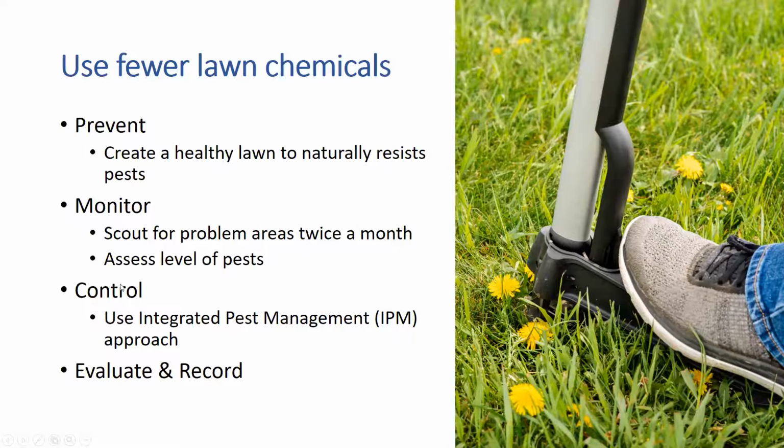When you get to the time where you want to start controlling the problem, I have on the next slide an IPM pyramid that talks about the different control methods. But I do want to mention quickly before I dive into that, this is an ongoing thing. There are no quick fixes in natural lawn care. So this is something that we should be evaluating and recording as time goes on. That way you can start to predict and understand what is causing problems in your yard and how to address them moving forward.